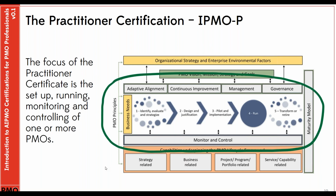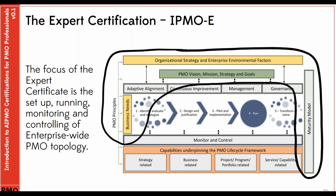And then finally, if we look at the expert one, and I say this is where I think it steps up above other certifications that are out there for a PMO. It actually looks at it from a top-down approach. So on the next slide, please. It looks at the organisation strategy and the enterprise environmental factors, and looks at the vision, mission and strategy and how that drives what is going to be undertaken by each of the PMOs that sit within the overall, what we've called the enterprise-wide PMO topology.